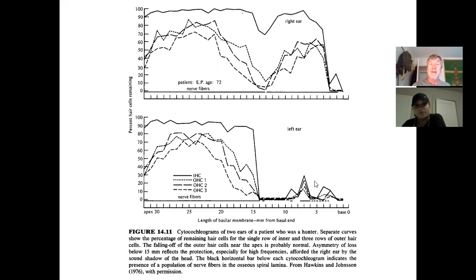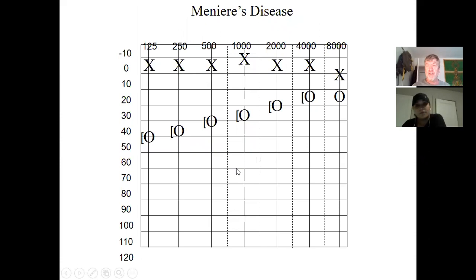Weird stuff. This is Meniere's disease. You'll cover this later on in your disorders too. Please don't think you have to know all of this just right now. But Meniere's disease is too much endolymph in the scala media. Too much, like my cheeks. Okay, and that's going to cause a reverse rising hearing loss.